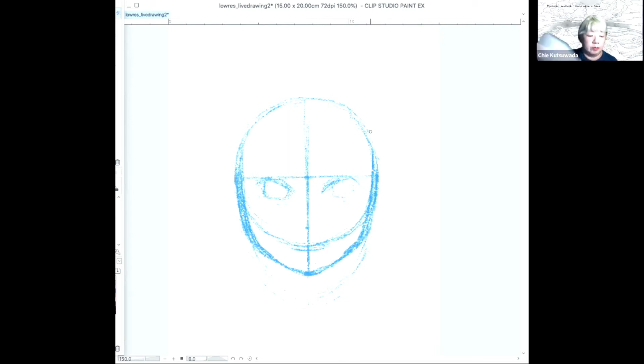And now the next thing I'm making a mark for is the ears. Even if the ears are covered by the character's hair, I always draw them to see where about the ears are. And then usually the most average position of the ears is just next to the eye, something like this.